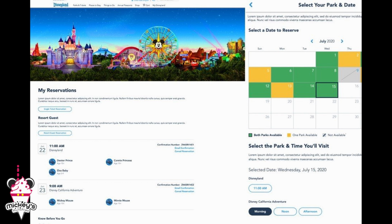The one thing that seems to be missing is annual pass holders. So maybe you click on single ticket, or they're gonna be adding a link for annual pass holders to get into Walt Disney World or Disneyland when making a reservation. Let's look below that now. We see 2 reservations have been made. One for a party of 3 at 11 a.m. at Disneyland on June 22nd, with a confirmation number. It looks like there's an option there with blue hyperlinks to email the reservation to yourself or cancel the reservation, which is an option as well, with a confirmation number.